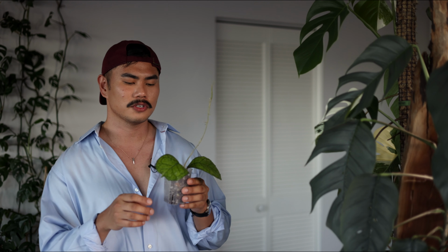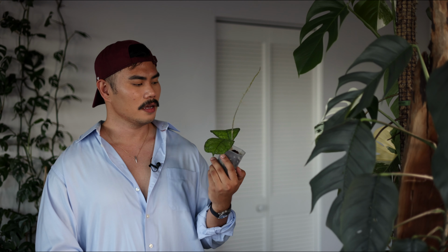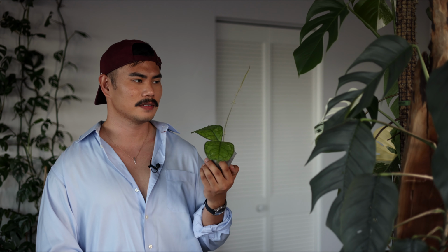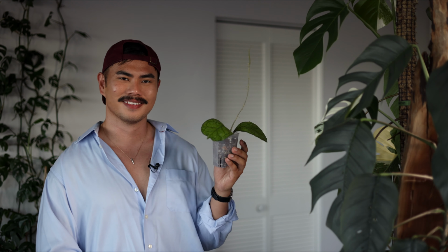But it's a lovely little Hoya, and I haven't seen any other Hoyas with this kind of leaf shape. It's kind of round and it comes down to a point, and this one doesn't have a lot of splashing, but I've seen ones with heavy splashing and they're even more beautiful. But hey, I'll take the ones with lower splash, and I'm very excited to actually have this one put out new leaves. Please do it now.